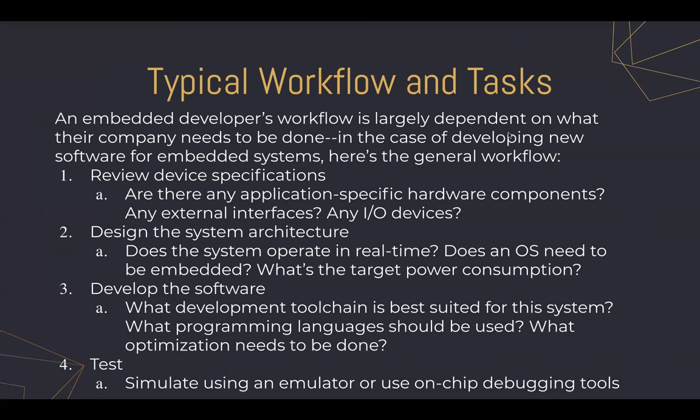So embedded developers' workflow is largely dependent on what their company needs to be done. A lot of the time, embedded developers are tasked with designing new software for an embedded system. And the general workflow for doing that is reviewing the device specifications, like what application-specific hardware components are present, are there any external interfaces, any input-output devices, and so on.